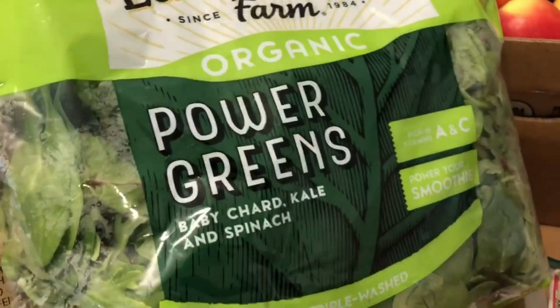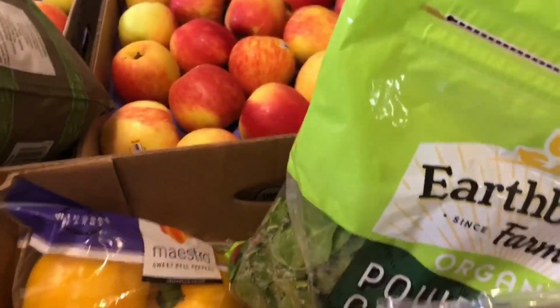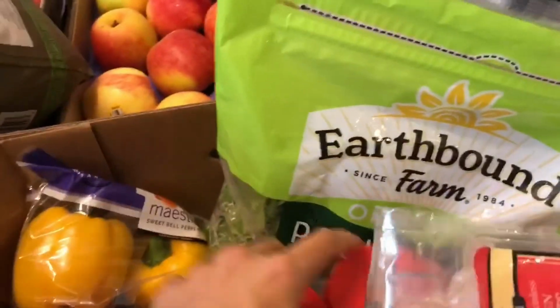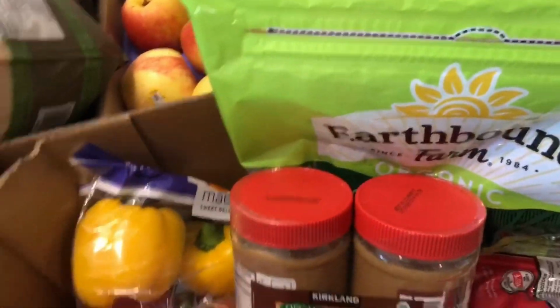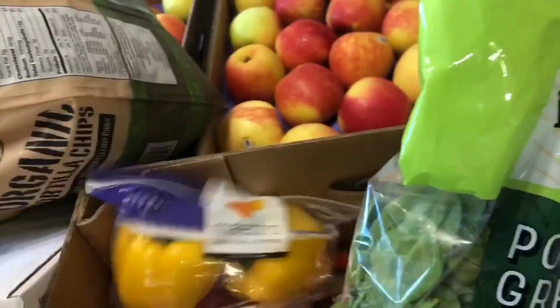All right, got a bag of organic power greens. I like these because for whatever reason, they don't wilt as fast as the boxes. So awesome. And not that that matters in this house. We go through stuff so fast. And then last, these are my other two guilty pleasures. This bag was $5 and the bell peppers were $5 or $6. They're $6, a dollar per pepper.